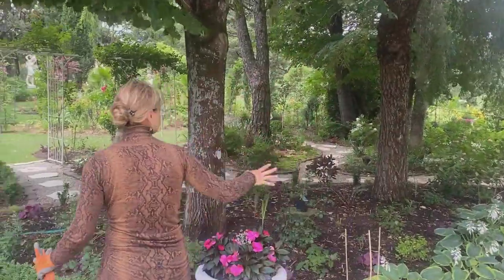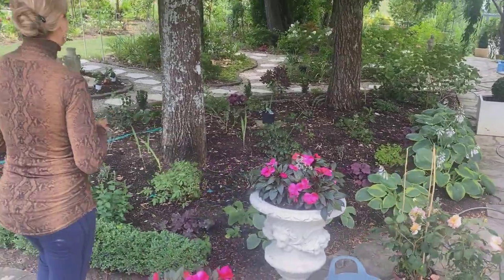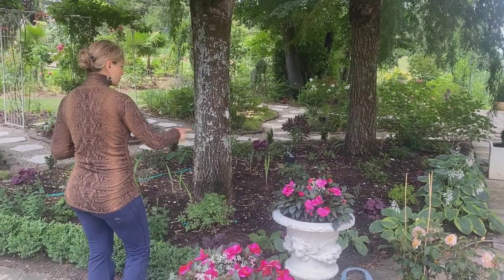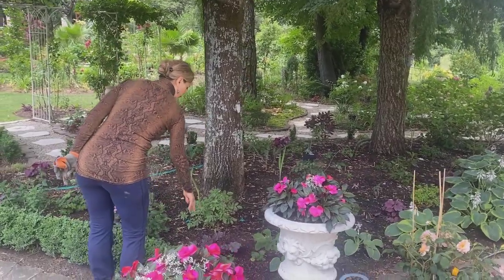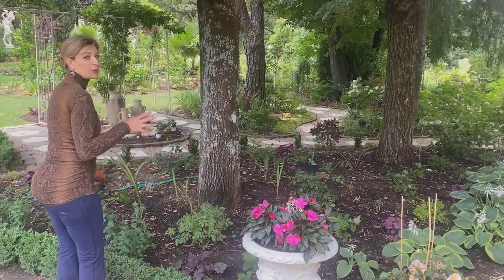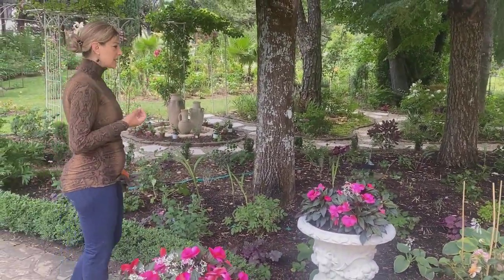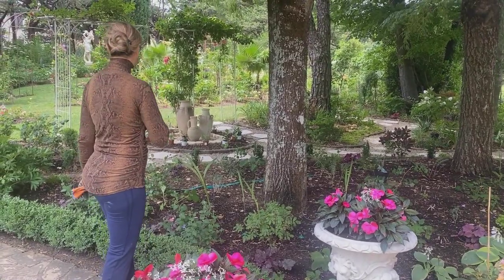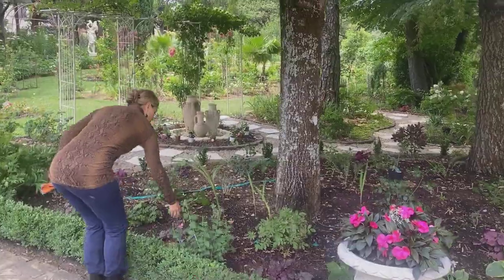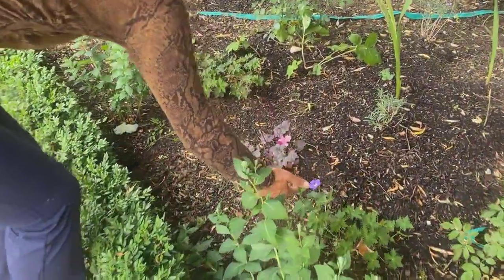So this is our front bed right here, and this bed is still developing. Last fall I planted several things in here, like these hucheras. I have a Midnight Rose, I have Wild Rose heuchera that are really pretty and bring a really nice purplish color. And then I planted some Japanese anemones here also, along with Rozanne geranium, which I am growing to absolutely love.